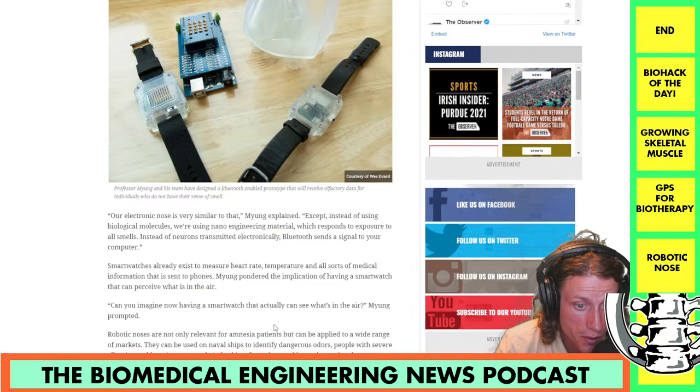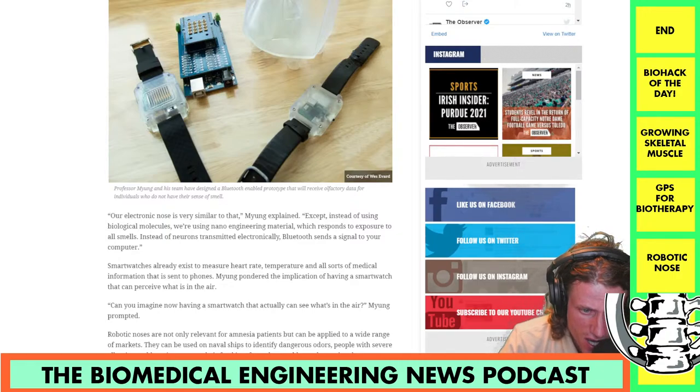But can be applied to a wide range of markets, and they can be used on naval ships to identify dangerous odors. People with severe allergies can use it to ensure that food is safe, or they could even be used to detect cancers by analyzing changes in the chemical makeup of urine.